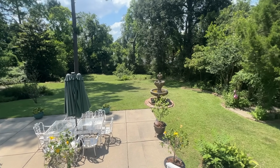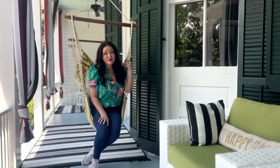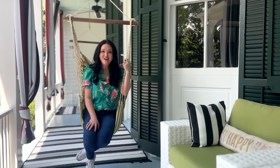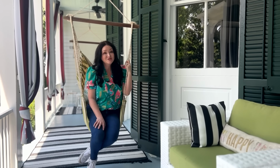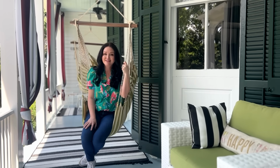This property is for sale, but once again, let me remind you, we're not the realtors. We do not represent the property in any way, shape, or form, nor do we guarantee it. We're just here to share it with you, share its wonderful history, its architectural details, and give you the chance to see inside a home you might otherwise never get the chance to see.